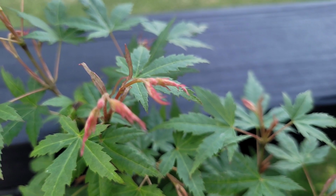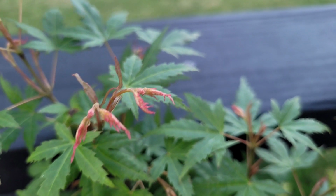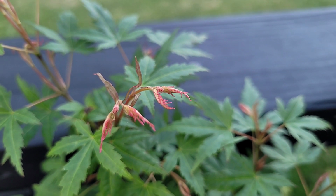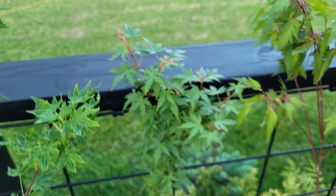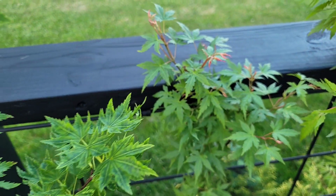If I can get it to focus. Those bright colors, that might be a sign of things to come. I hope it is. Either way, I'm pumped to have that new introduction, rare tree. Really excited that I was able to get that one.